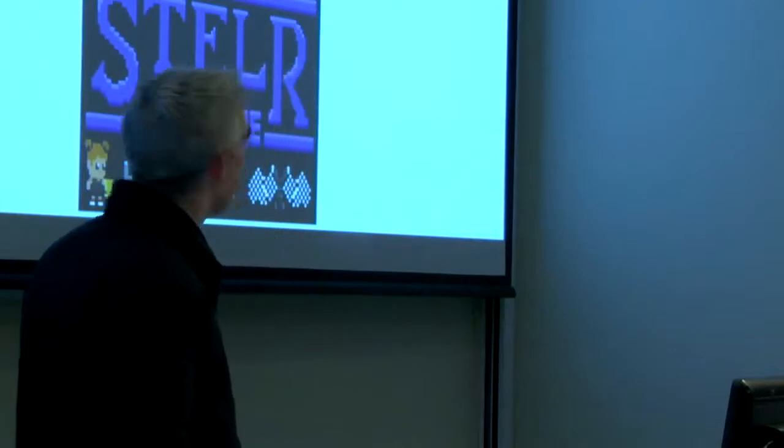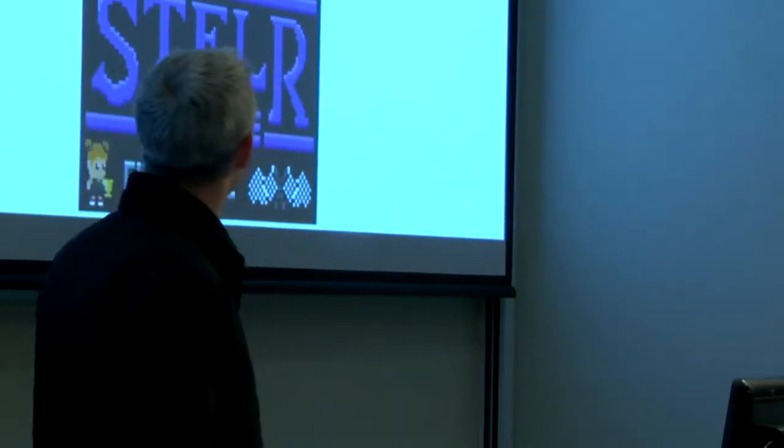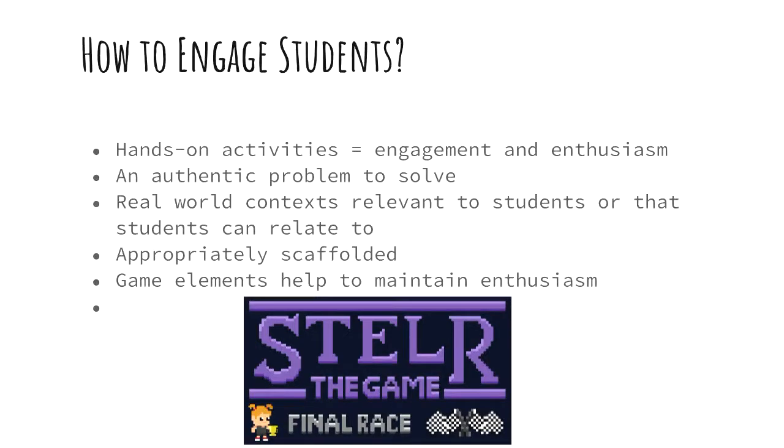How to engage students? Just some things that we've found. I don't know if any of this is scientific; it's more like things that we've found. The more hands-on an activity is, the better, especially for a lot of year 8, year 9 boys. Some kind of real problem that they're solving, something that students can relate to, and something where the difficulty is challenging to students, but not too challenging.